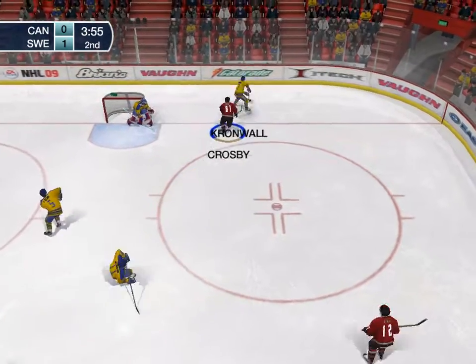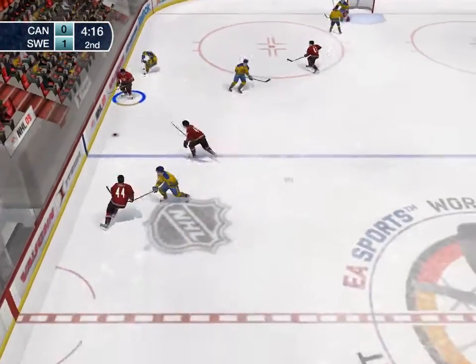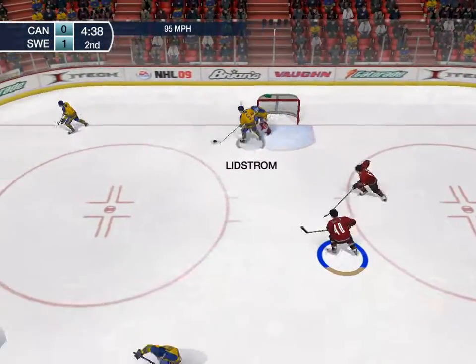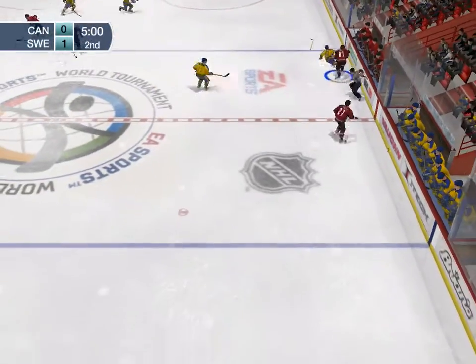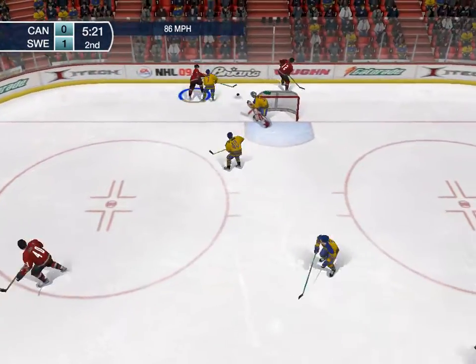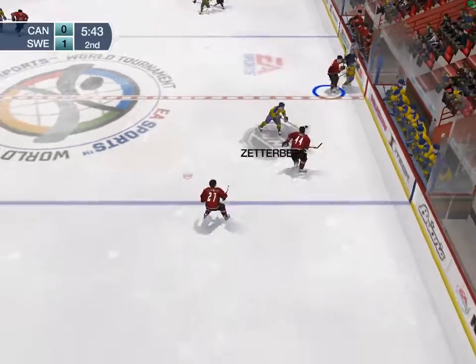Dumped in by LeCavalier. And it's passed to Backstrom. It's the shot. Niedermeyer takes possession of the puck. Here comes Crosby. Hard shot. To Alfredson. Hammer.